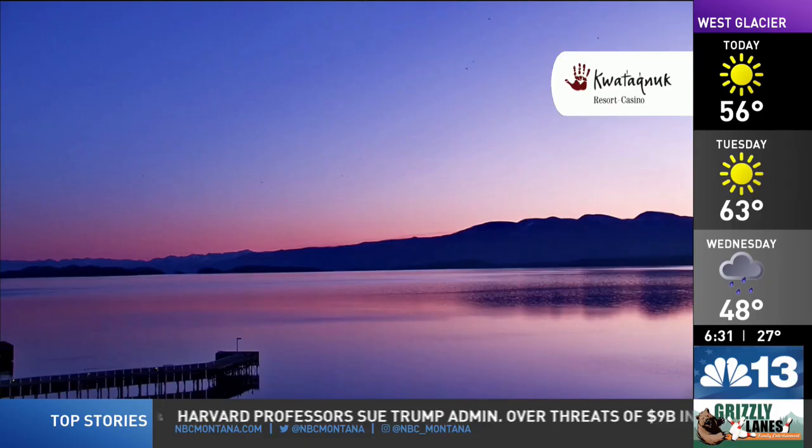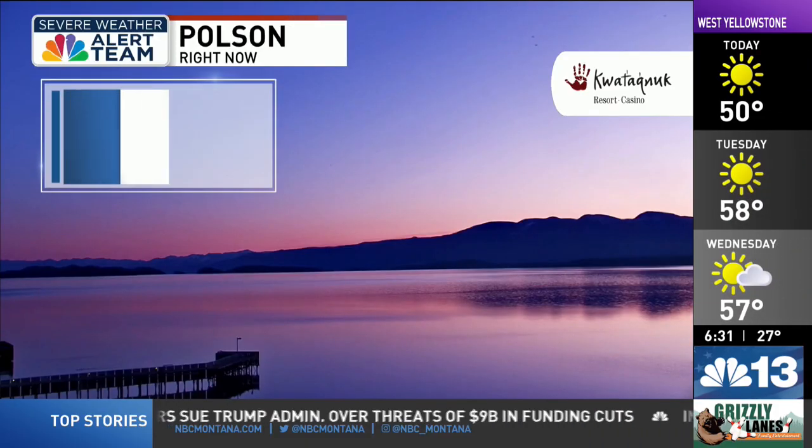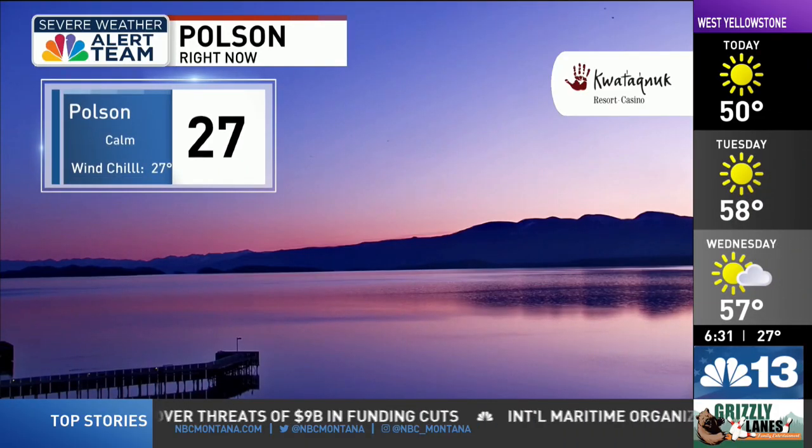Well, the time is 6:31. In case you missed it, the sunrise over Flathead Lake this morning, our Quatucknuck Resort and Casino weather camera. It is a gorgeous start. Clear, calm skies and cold temperatures. That's what we're going with right now in Polson, where it's 27.